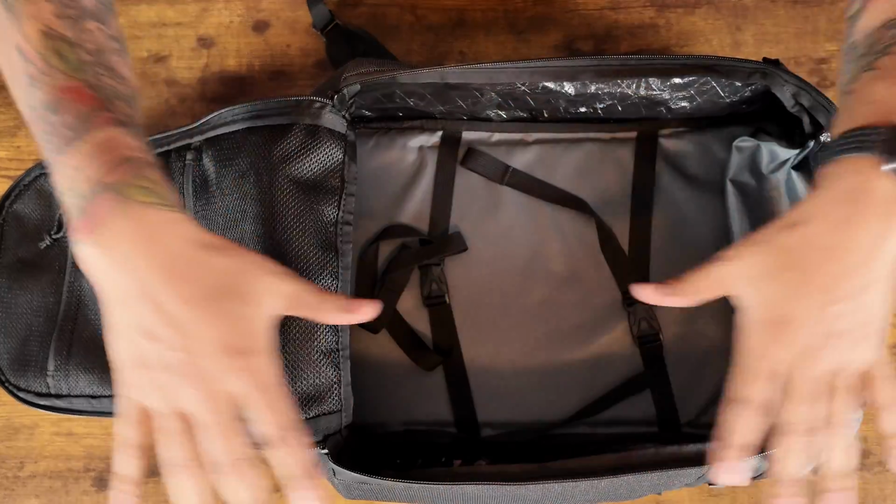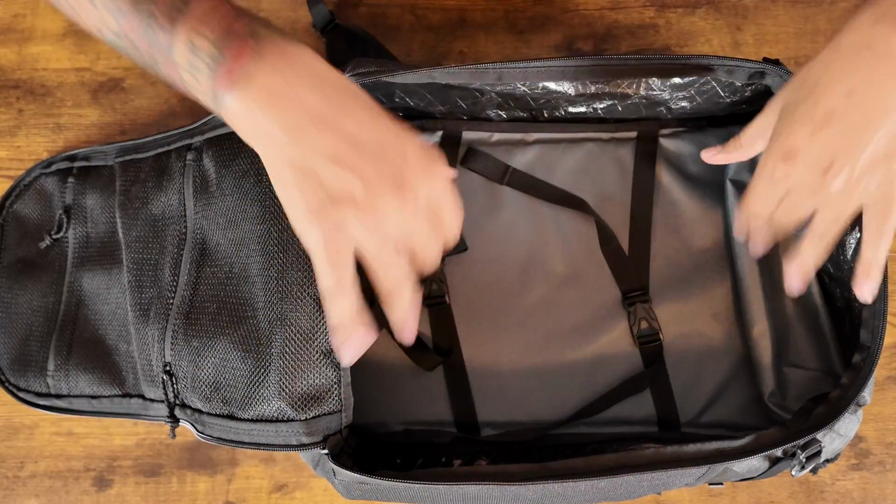So this is a pretty minimalist bag. We're going to go ahead and move over to the overhead camera and take a look at how it's laid out on the inside. This bag opens up full clamshell, as you can see, and it's the signature big bucket.